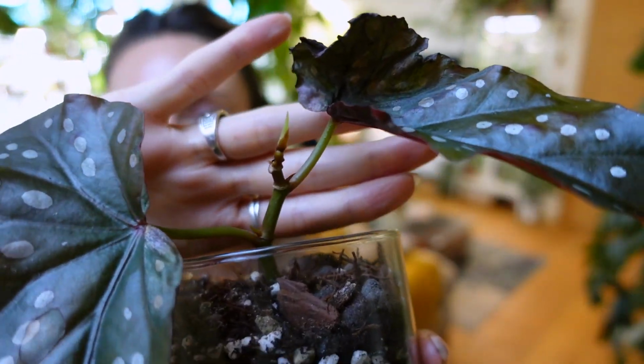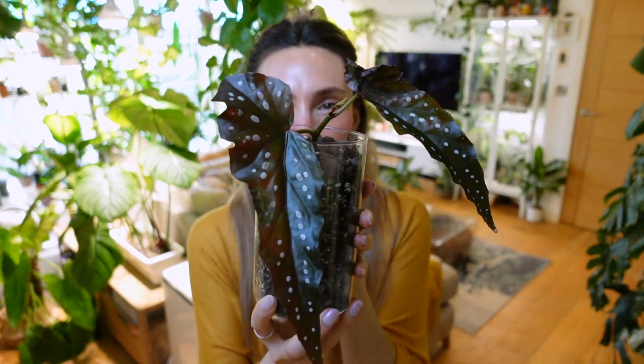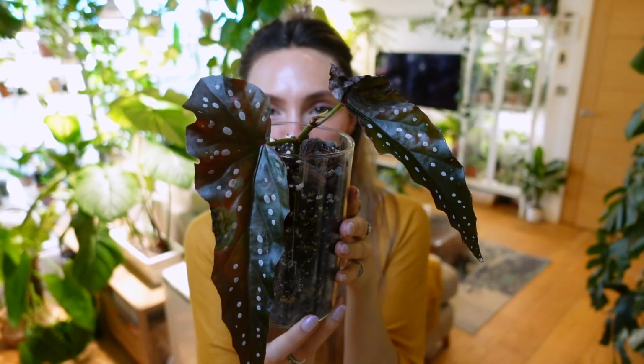In fact, wow, I was going to say it has got several growth points starting to pop up. So yeah, I don't know, what would you guys do? If this was your plant, would you chop the leaves or would you just wait for them to run their course? I don't know, I can't decide. But yeah, it's a really, really lovely one.